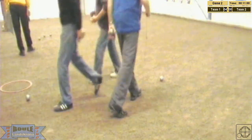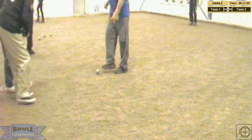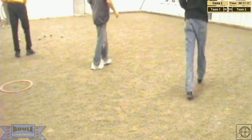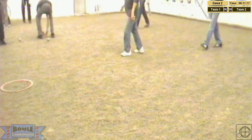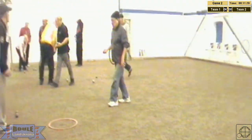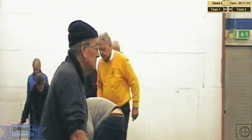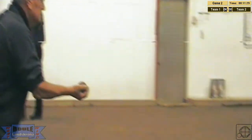Yep, 2 points with that shot. And team 1 is pushing ahead, still having a good lead, 6-0. Courgette is short. New attempt is needed. Second attempt is good enough. It's out. 7 meters.